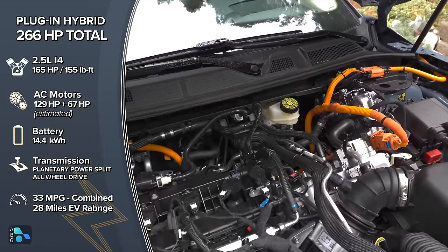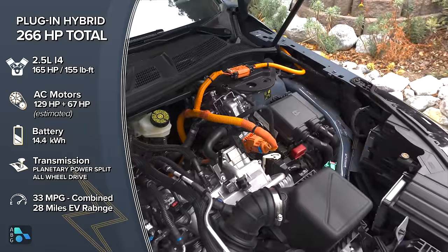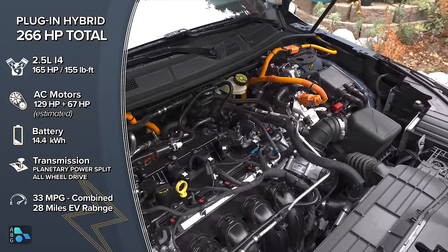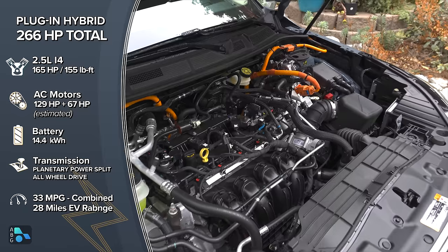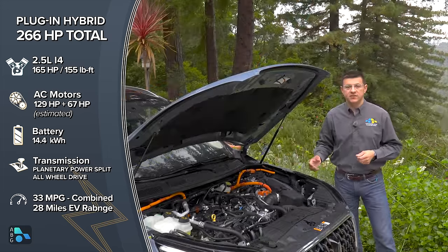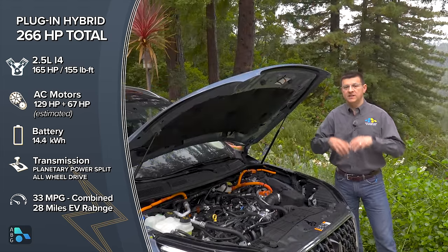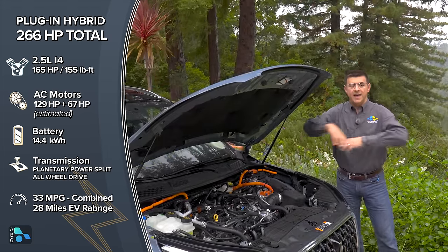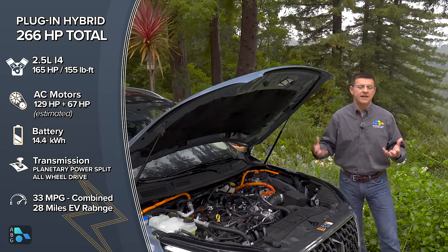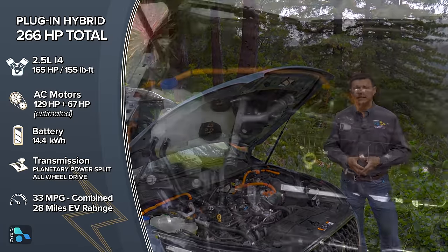This plug-in hybrid system gives you 266 horsepower combined, thanks to the 2.5-liter four-cylinder engine on this side of the engine bay, and two electric motors and a planetary power split system over here on this side. This does not use a transmission in the traditional sense. It's a single planetary gear set, two electric motors, and the engine. Everything together functions like a transmission, like a CVT, which is why some companies call it an eCVT.